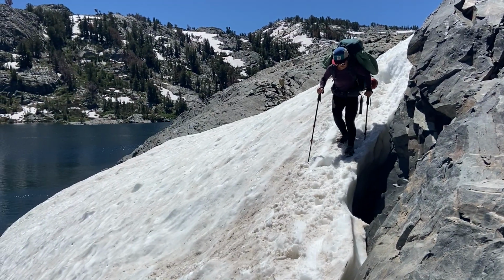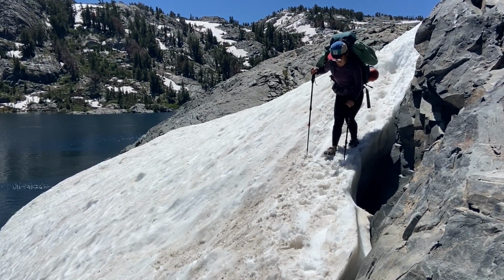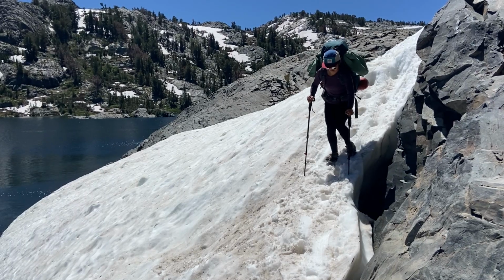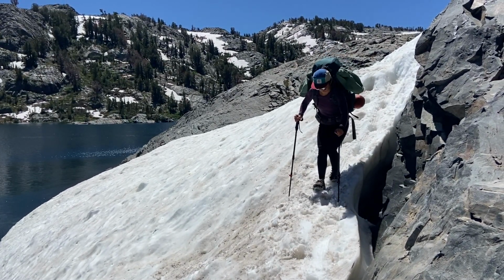We've been hearing a lot of crazy things about this little patch here on Garnet Lake, and it was super sketchy, but we took it slow and it was all right.